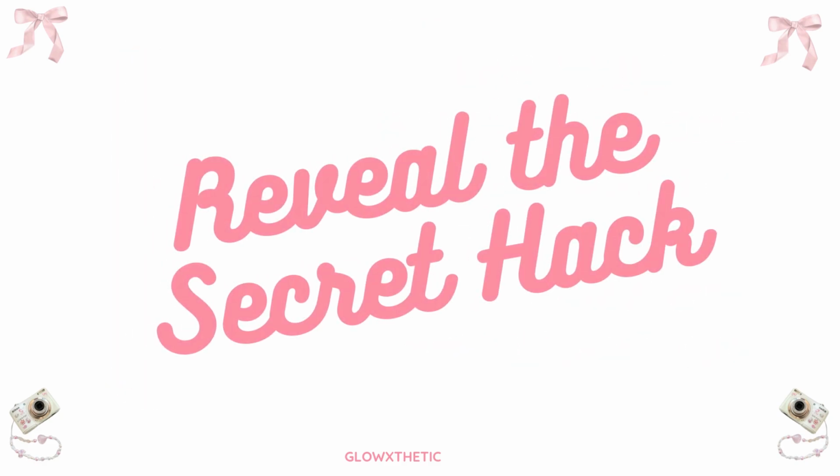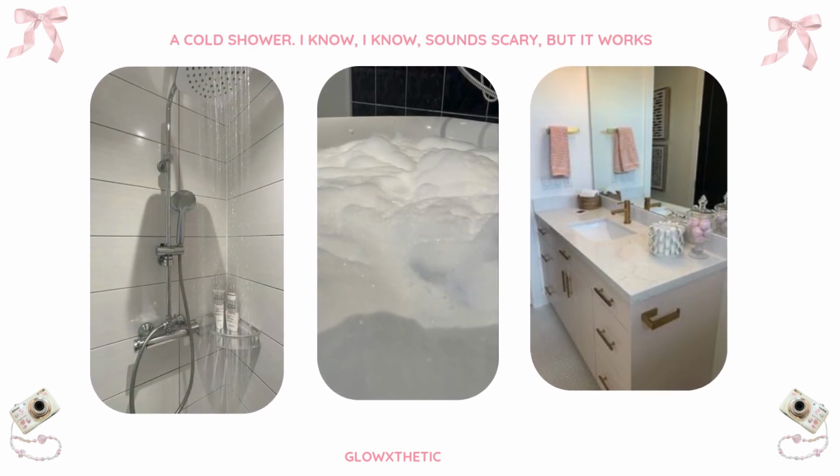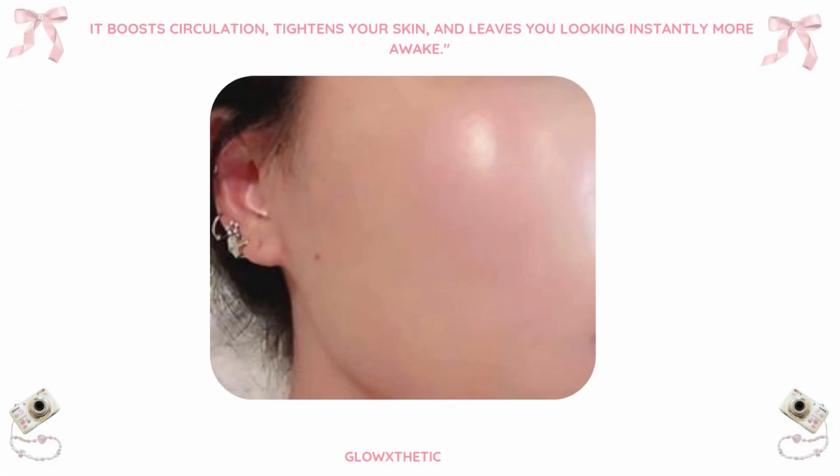Reveal the secret hack. Okay, as promised, here's the secret glow-up hack that nobody tells you: a cold shower. I know, sounds scary, but it works. It boosts circulation, tightens your skin, and leaves you looking instantly more awake.